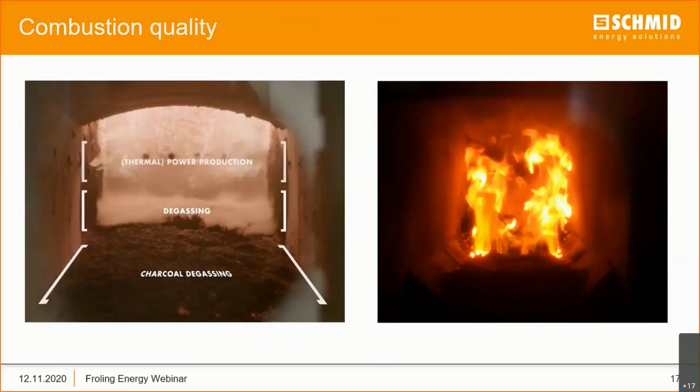On the left picture, you see again the different stages of a biomass combustion. At the back end there is the drying and degassing zone, followed by the charcoal degassing and burnout zone, and the thermal power production taking place in the secondary zone, into which oxygen is blown and thus causes the pyrolysis gases to burn. For comparison, on the right picture, you see a fire which burns on the grate. It looks nice and cozy, but you can clearly see the energy generation is not happening at the right place there.